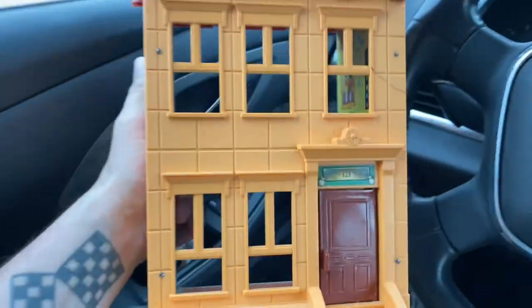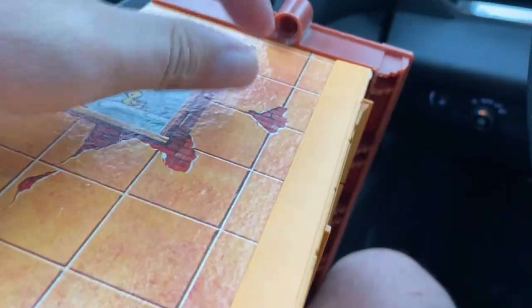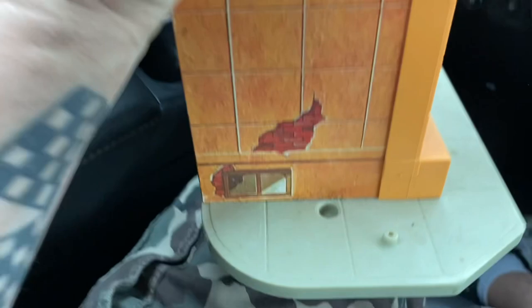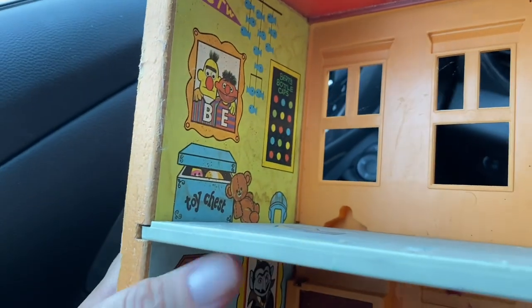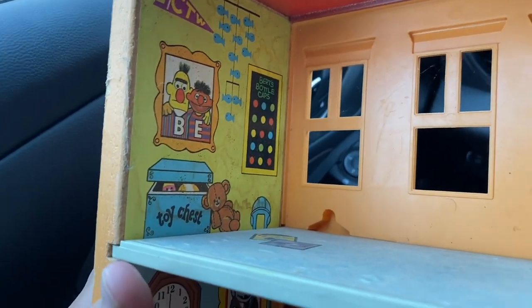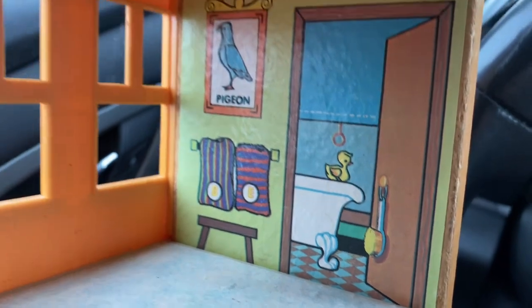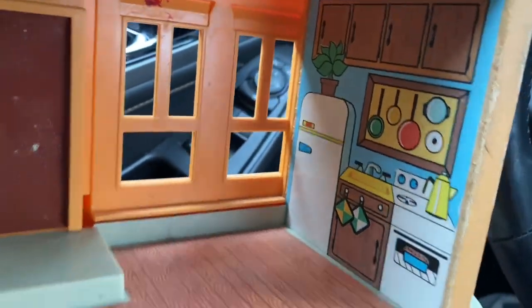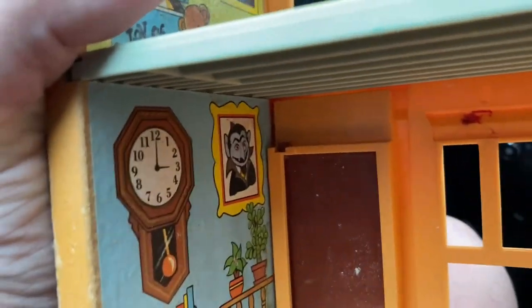Let's check it out. Now, unfortunately, it's only one side of it. So you can see the piece here where it would connect together the other half of it, but still, it is an awesome piece. And this sucker is heavy, man. This is made out of wood. Look in there, we got Bert and Ernie. Bernie's bottle caps. It's got a toy chest. There's Ernie's rubber ducky. The pigeon. We got a kitchen down here. A living area with a record player, some plants, some books. Hey, look, it's the Count. But yeah, this thing is super cool.